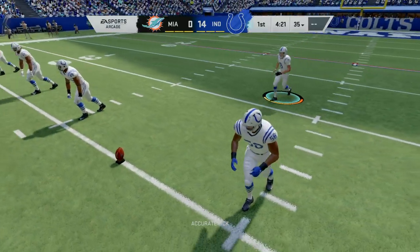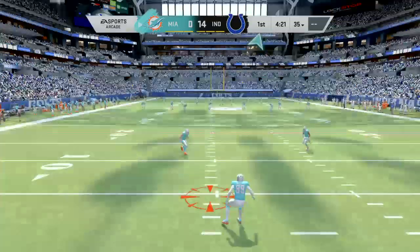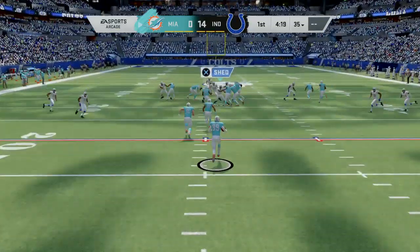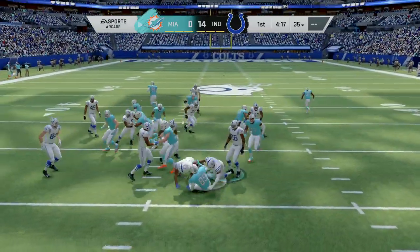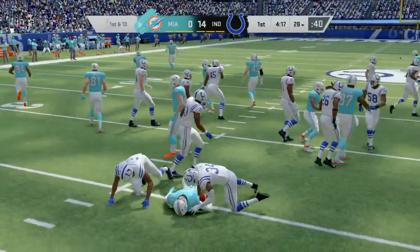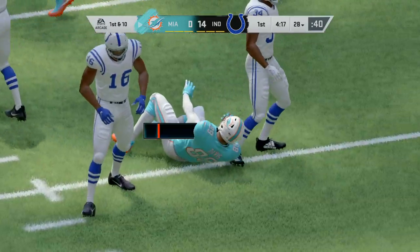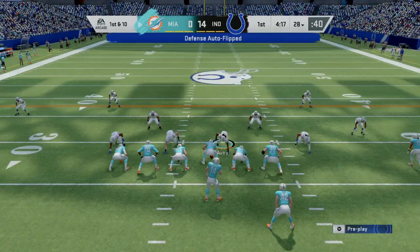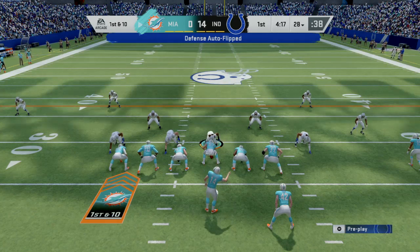Out is the kickoff unit as they run up and send this one away. This one fielded at the 5. And he'll take it past the 25 and up to the 28-yard line. The Dolphins at the line ready for their next drive.